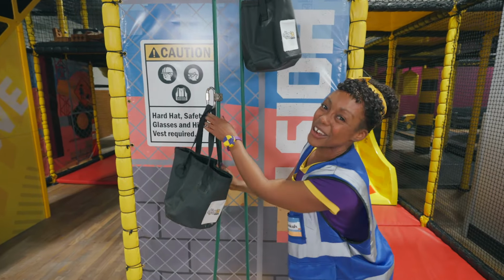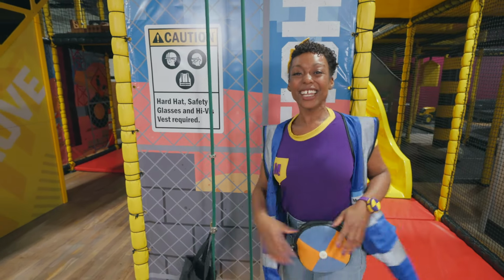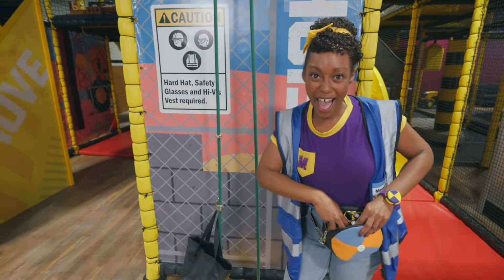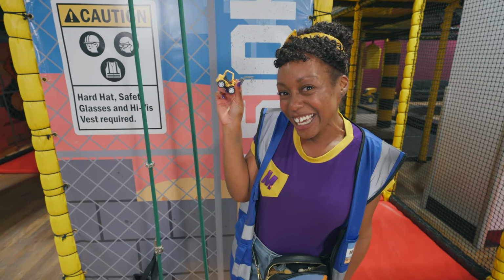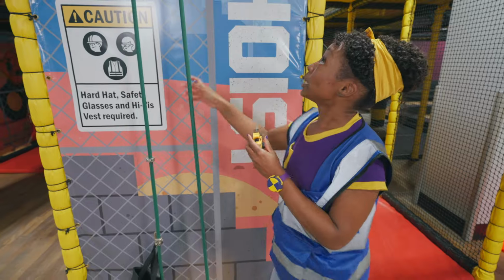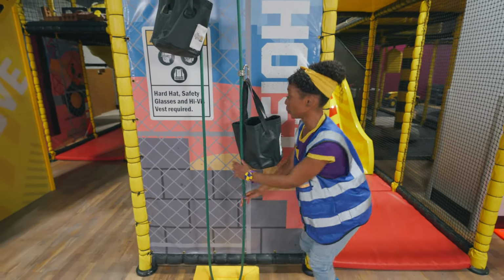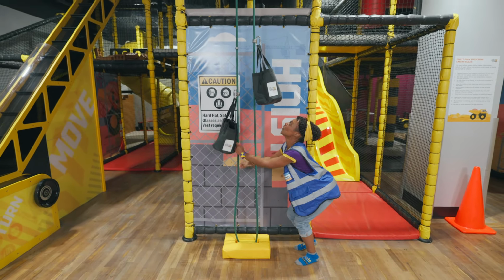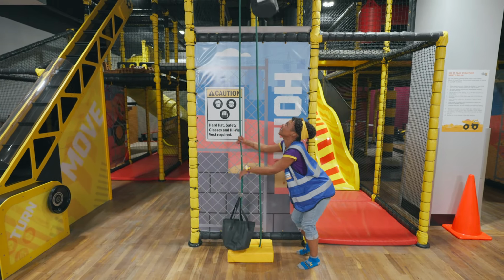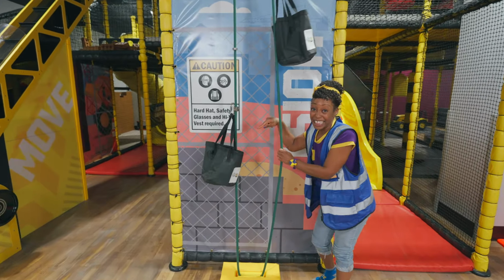Maybe I can send my friend some lunch at the top. But since I don't have lunch, let's see what I have in my jam pack. Oh, look, a little construction vehicle. Let's put it in the bucket and send it up. Ready? Here you go. Whoa. So cool. Let's put something in this bucket too.